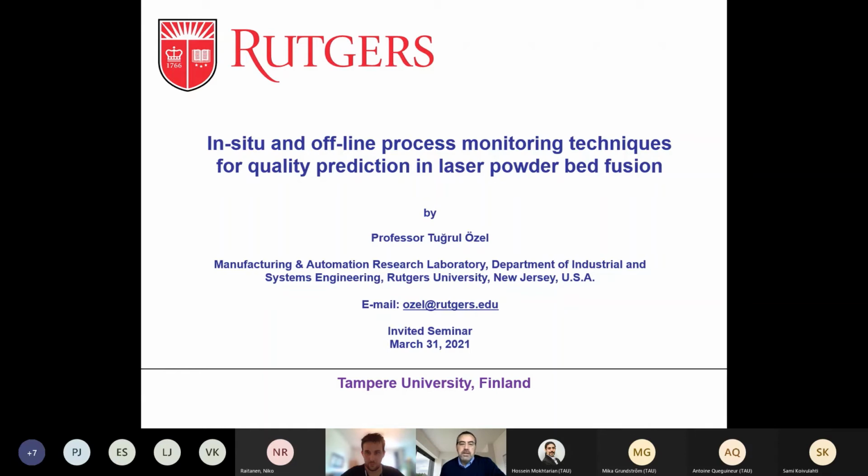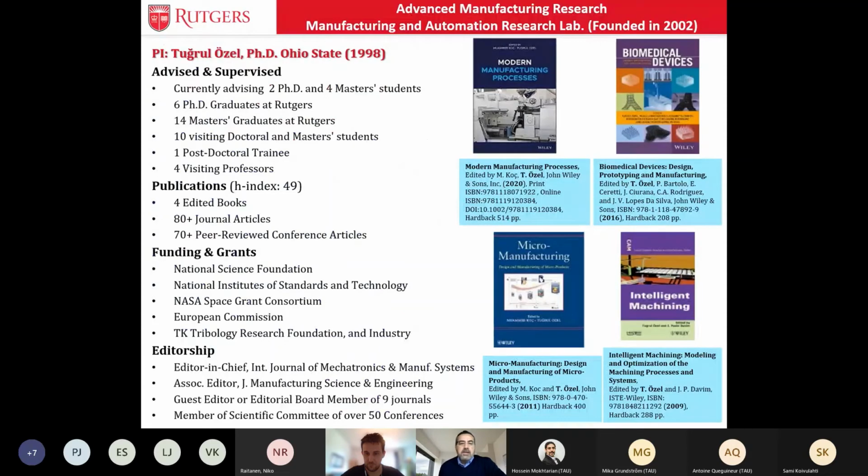Process monitoring techniques for quality prediction in additive manufacturing, but more specifically laser powder bed fusion. A little bit of background about myself.